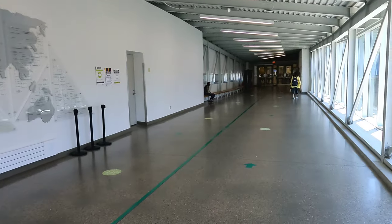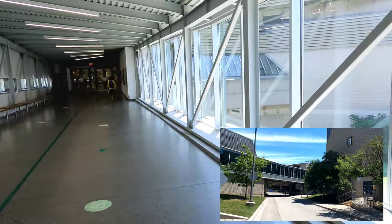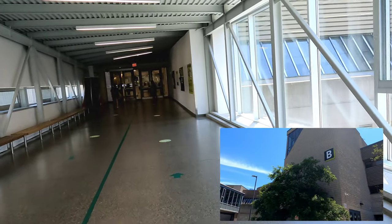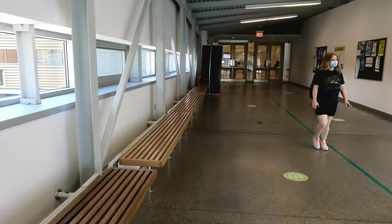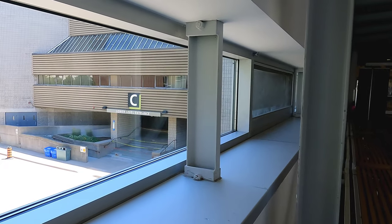This is a bridge that leads you from the entrance, the lobby, to the different blocks in the college. It's basically a bridge, but it's a covered bridge. And over there you have block C.